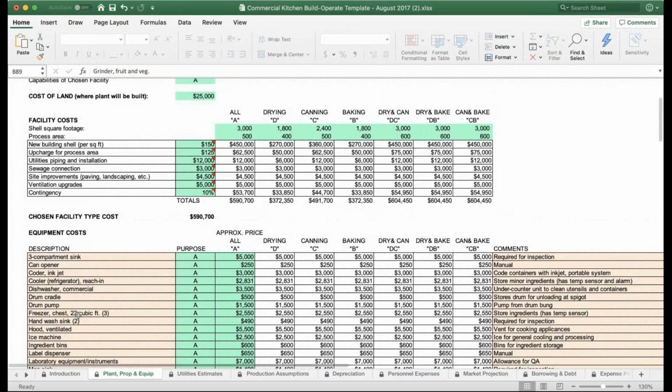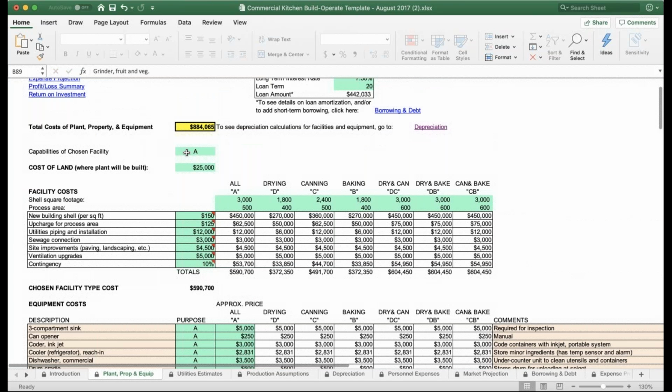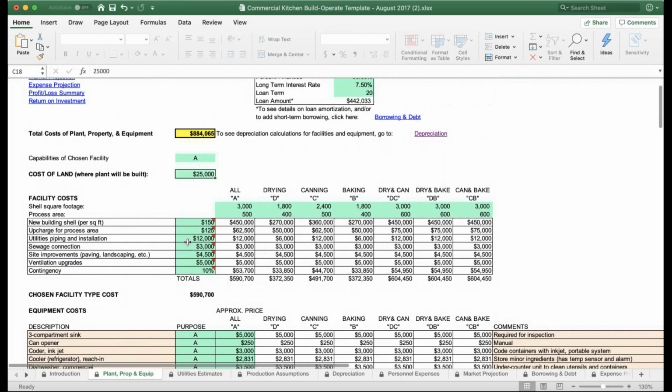But also you can code the type of facility that you want to go with here in terms of the process area throughout this and specialize. And you also can adjust the value of the land, because that's obviously going to depend upon where you're at and the market conditions for real estate to build into these costs going forward.